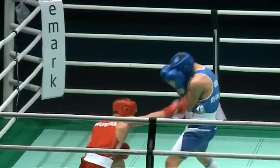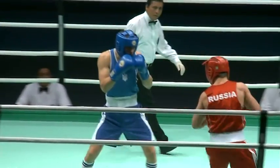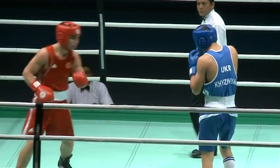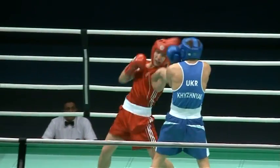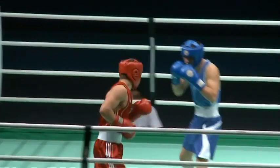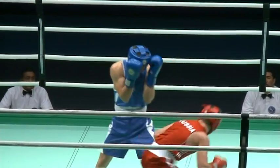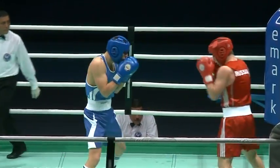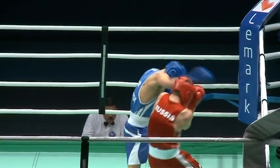He's giving away a bit in height to Khyzhnyak. Not the tallest middleweight you'll see, Madiev, that's for sure. Right hand over the top and then left uppercut, really good bit of variation early on. And there's that left hand.